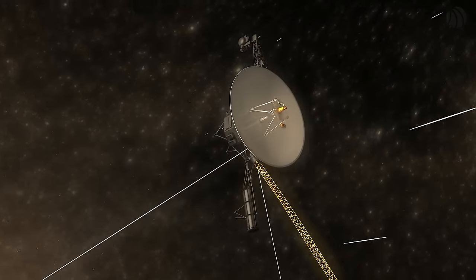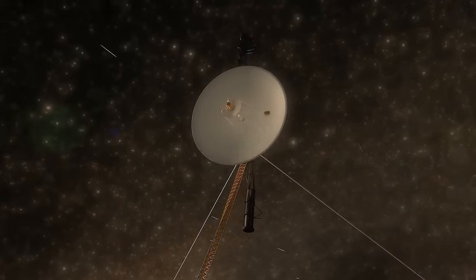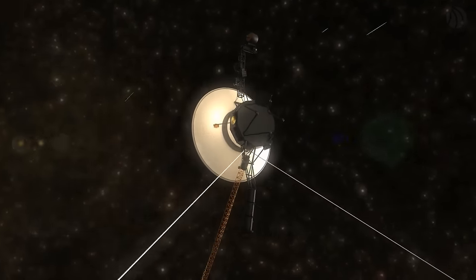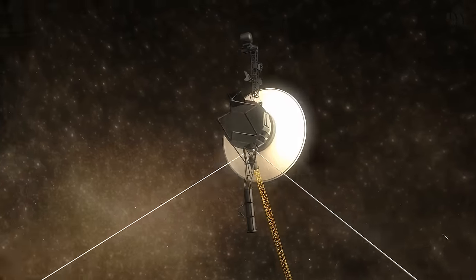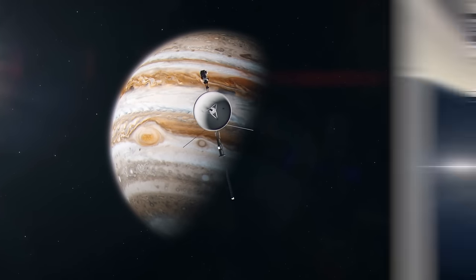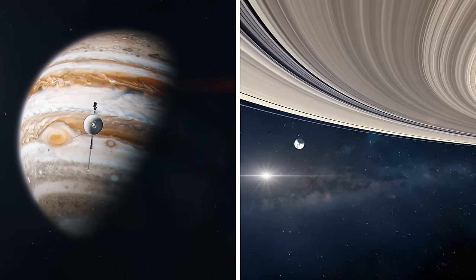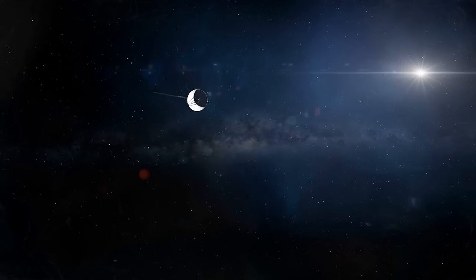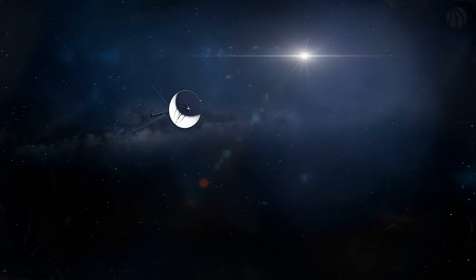Voyager 1, launched on September 5, 1977, is now 154 astronomical units away from Earth, moving at approximately 17 kilometers per second, or 3.6 astronomical units per year. Its primary goals were Jupiter and Saturn, and the mission was successfully completed, although the spacecraft is not fully operational. Voyager 1 made significant contributions to our understanding of the solar system.